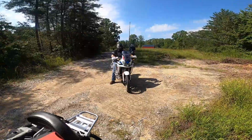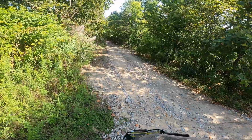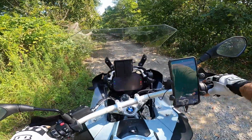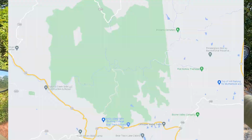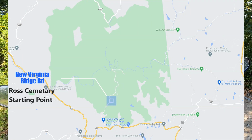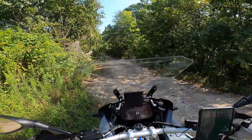Nice. We started the adventure portion of this ride on New Virginia Ridge Road in Beattyville, Kentucky. We didn't know exactly what we were getting into, but I had a general idea that a series of Jeep trails would lead us across Big Sinking Creek and eventually to Bald Rock Fork Road, where we could get on Route 11 and head north towards Slade. I found out after the ride that these roads are part of the Daniel Boone Backcountry Byway, so there are maps for some of these otherwise unmarked trails, but where's the fun in that?